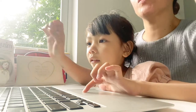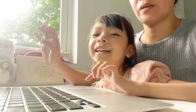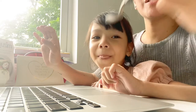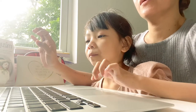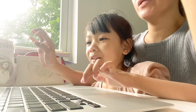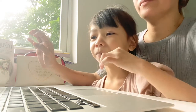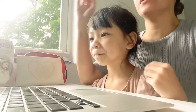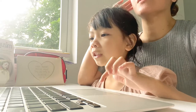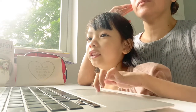The sugar is sweet. Oh, what's the taste? Yum. Sweet. The next one is the calamansi. Ew, no, I don't like that. No, you just taste it. Yum. The calamansi, or the taste of this? Sour. It's not salty.